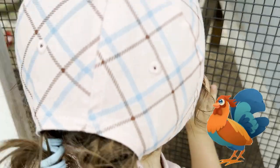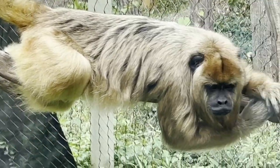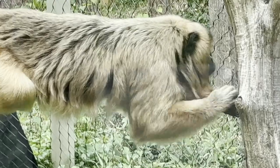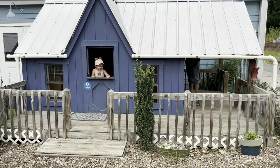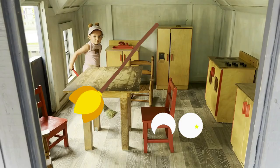Chickens. Whoa. Hey, you look like me when I'm tired. You look like me when I'm tired. Hi. Clean our room. Oh, you're helping?